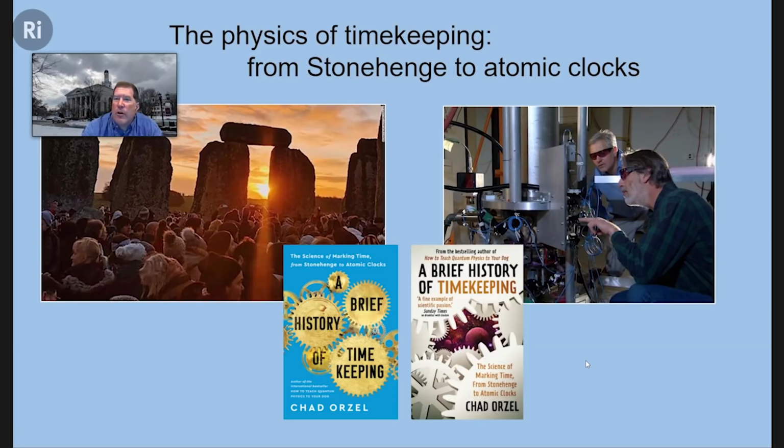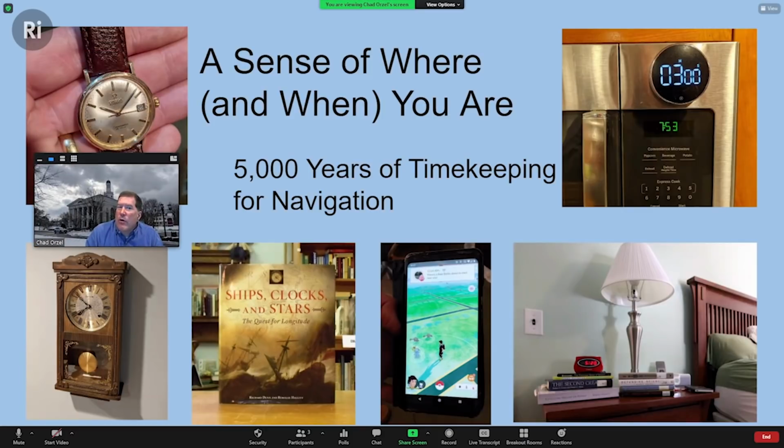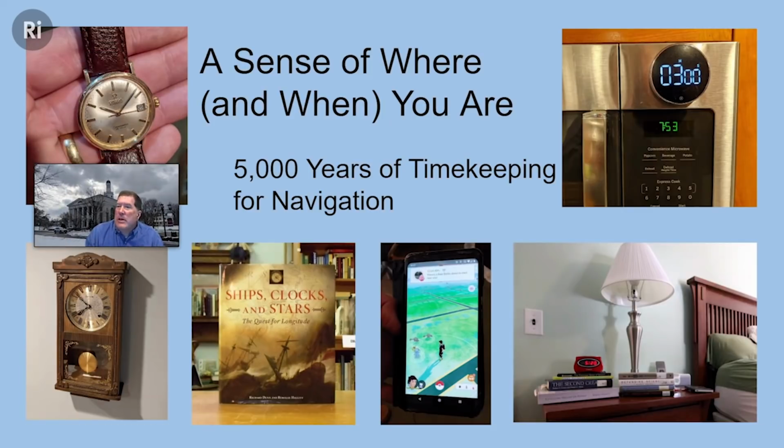And so there could be an alternate title for this here, which is looking at the connection between timekeeping and place. So another way of thinking about this is I'll tell you a bit about 5,000 years of timekeeping for navigation and the connection between when it is and where you are.